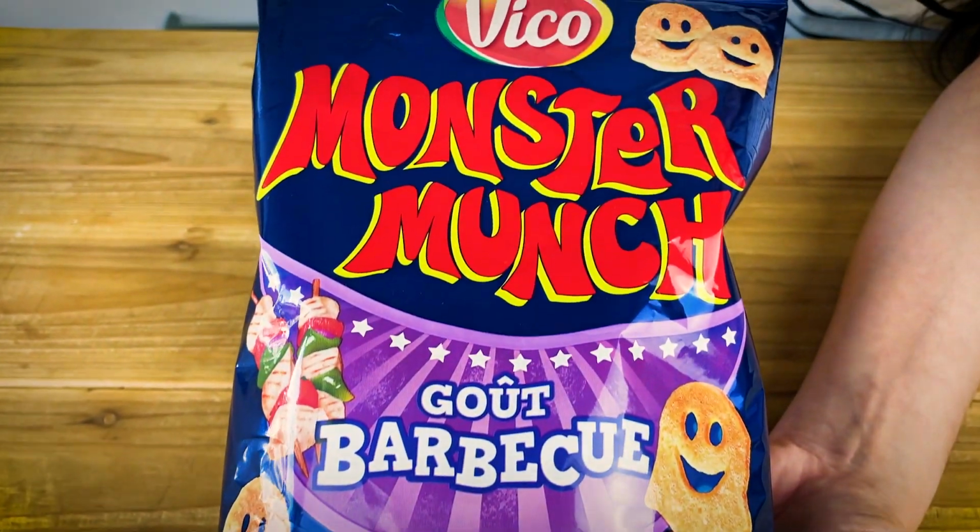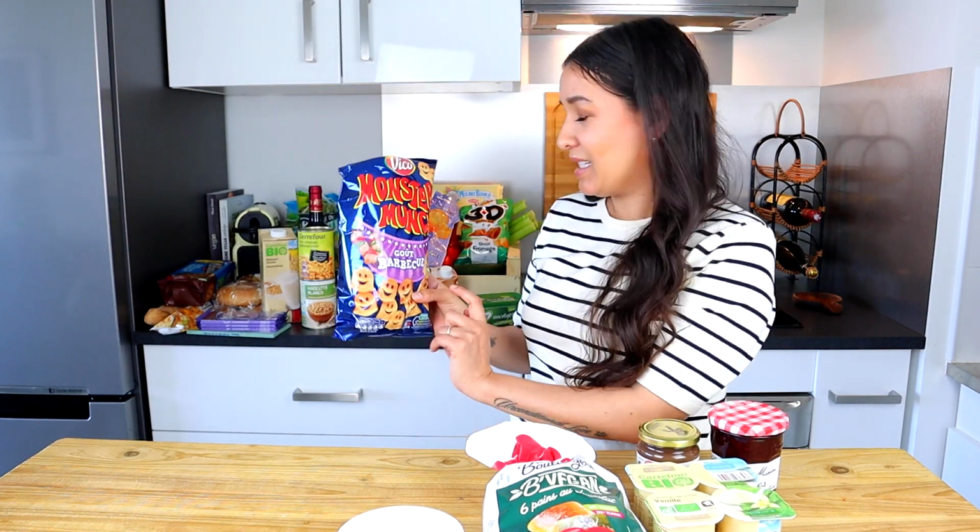My go-to, I switch it up. I never like to get the same bag of chips every week. So this week, I got the Monster Munch, and it is the barbecue flavor. So good. They kind of remind me of a chip called, I think they're called Munchos in the US. Oh, Munchos. Yeah, they're really, really good. So if you come to France, you definitely should try these.